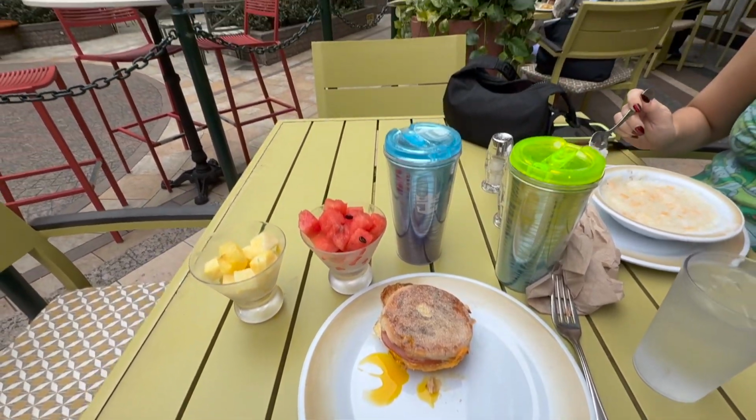This was one of the biggest ships in the entire world a couple years ago. So there is a lot of people on board this ship, and they all do tend to flock to the Windjammer for breakfast. Royal Caribbean does a good job to help spread the crowd. Like Johnny Rockets has a free breakfast. The Park Cafe has free breakfast, and I have to say they have some extremely fresh fruit.